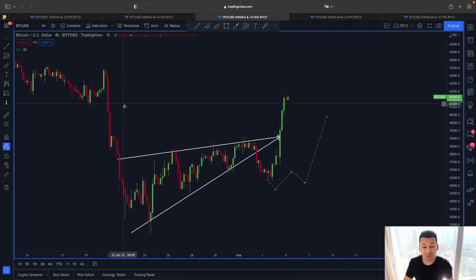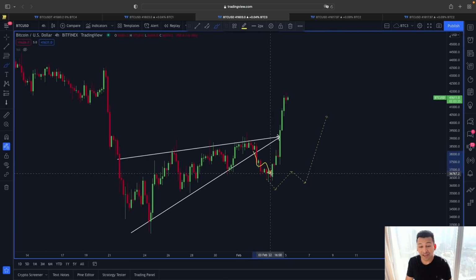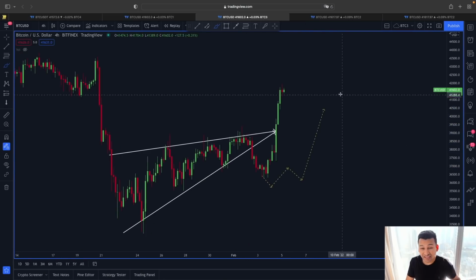Also, this rising wedge, which actually looked like a bearish scenario, played out exactly like what we talked about. This fake out before again starting this new move here to the upside, because this is exactly what we also talked about in my previous video.